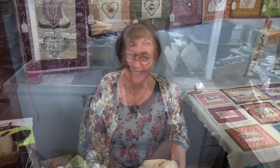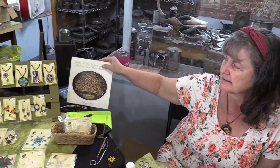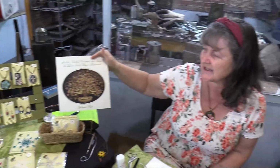Thank you. Hi, I'm Lisa Palmer. I am local here in St. Genevieve. I'm a paper filigree artist. Paper filigree is also known as paper quilling. It is an age-old art that can be traced back about 500 years to the French nuns. One of my favorite books has pictures from items that were created in the 1700s and 1800s.